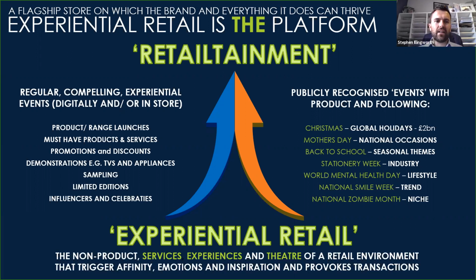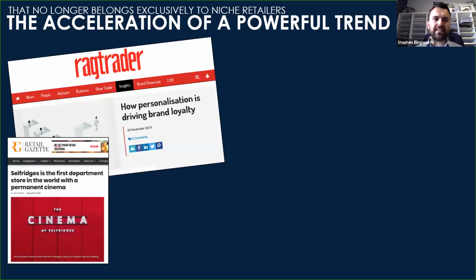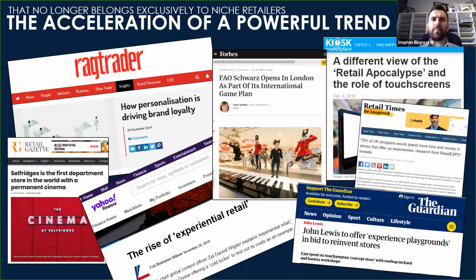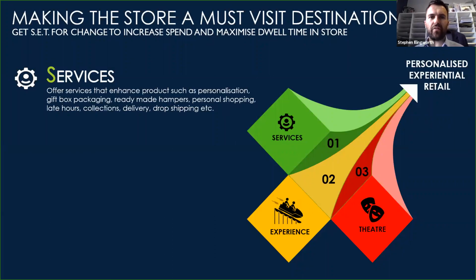And what does that mean? The non-product services, experience, and theatre of the retail environment that trigger an emotive response and provoke a transaction. These trends are not new, but they're being accelerated by the time we're in right now with COVID. And whether it's personalization or cinemas in store or experiential retail in store or playgrounds, whatever it may be, FAO Schwarz there with the giant piano that was as famous in the 1980s with Big and Tom Hanks and still relevant today.